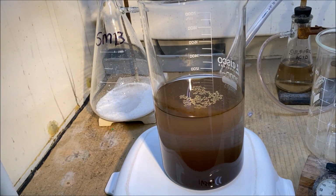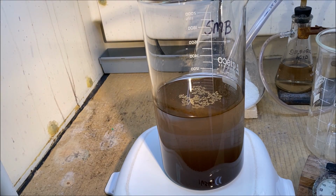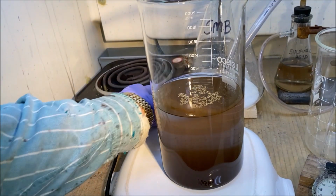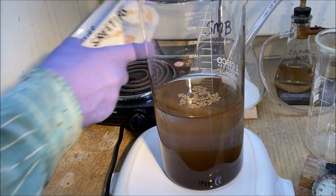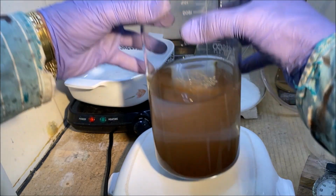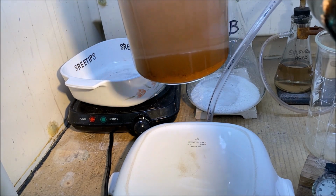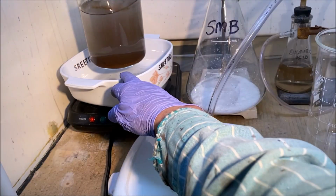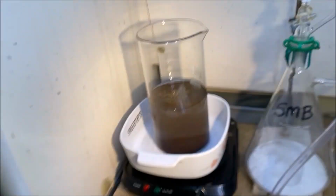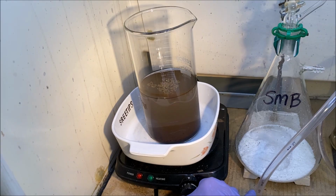This is almost settled completely, but I think what I'm going to do is set the burner up back here, and we'll boil this liquid to drive off any excess SO2 that might be in there. See the gold down in there? It looks fantastic. We're going to boil this off, get it to settle down completely, and drive off any excess SO2 gas that may be present.